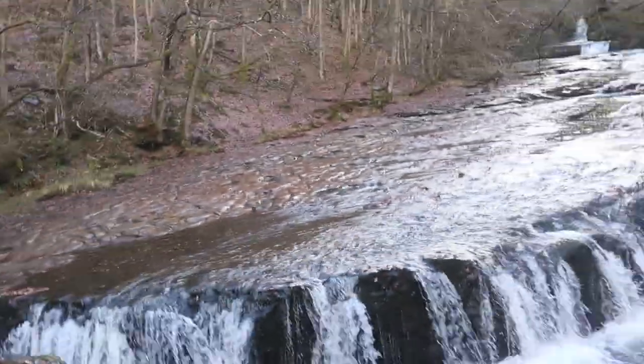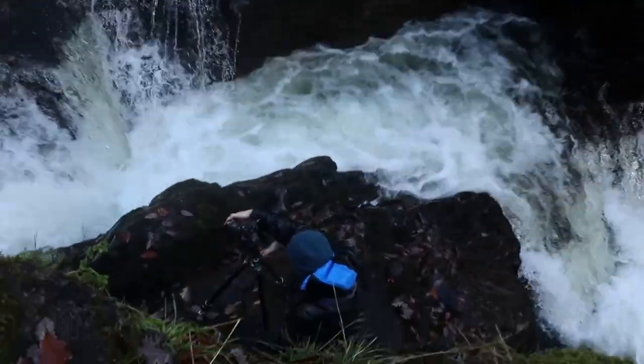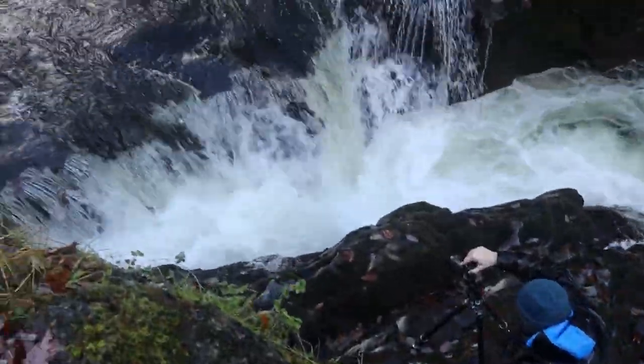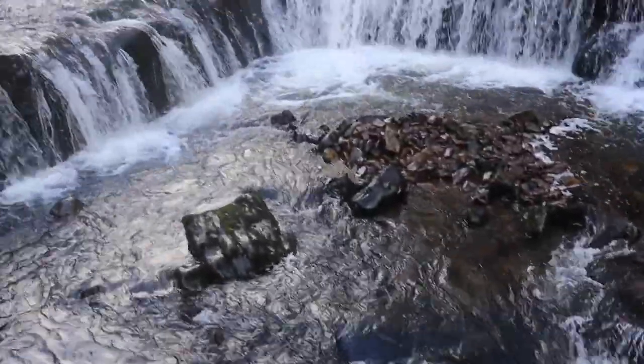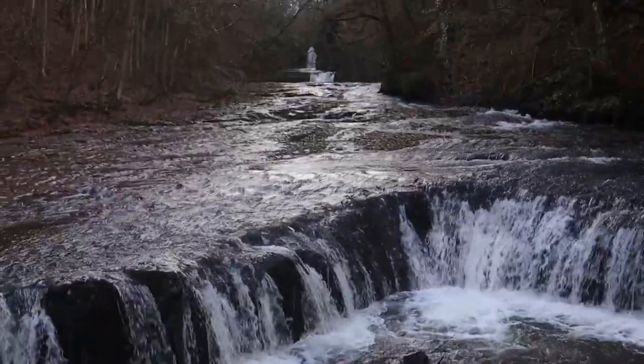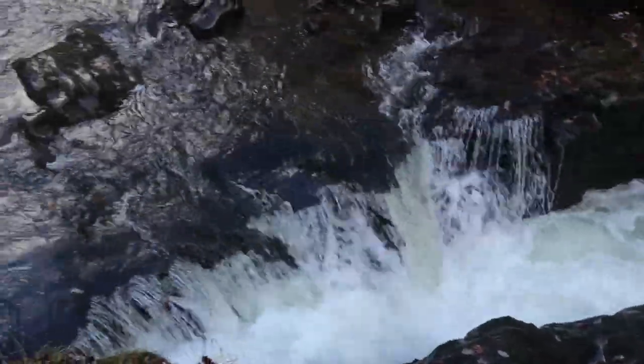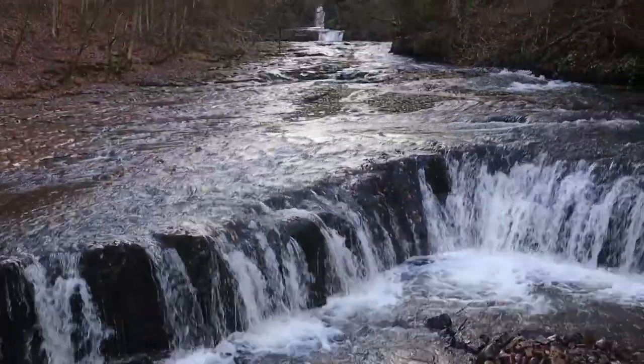So he's popped down and I've lowered all this gear down to him. So he is now set up down there. And he's basically taking the same shot that I did. Because obviously I'm the composition wizard, so I know you're watching this, mate. So I've allowed him to take my composition. So he's busy shooting away. And I'll put up that shot now that I took.